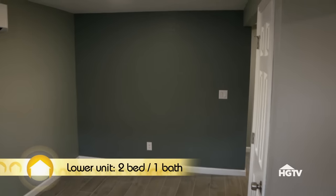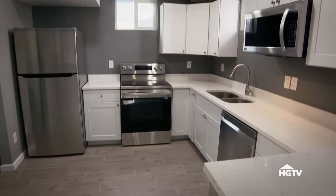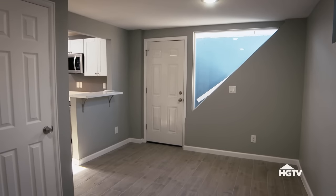Ooh, it's so new. This is where I don't mind new, for the rental. I would expect you could probably rent this for $2,400 a month. That's amazing.